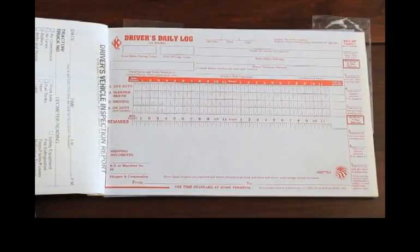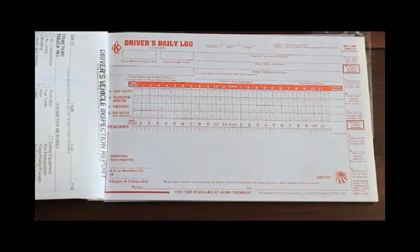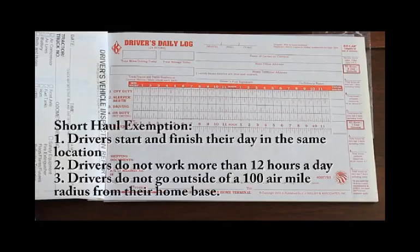Why don't we always fill out paper logs or use the electronic logging devices known as ELDs? Alpine Lumber meets the short haul exemption requirements. What does that mean to you? The short haul exemption is when a company meets all of the following requirements.